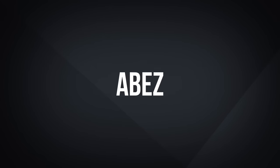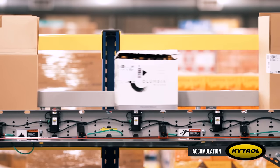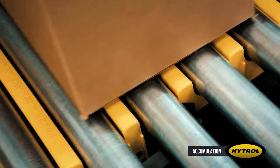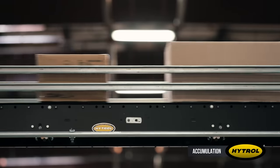The ABES is a belt-driven live roller conveyor. It utilizes a centralized drive system powering up to 300 feet at once and is equipped to operate at high speeds if required.